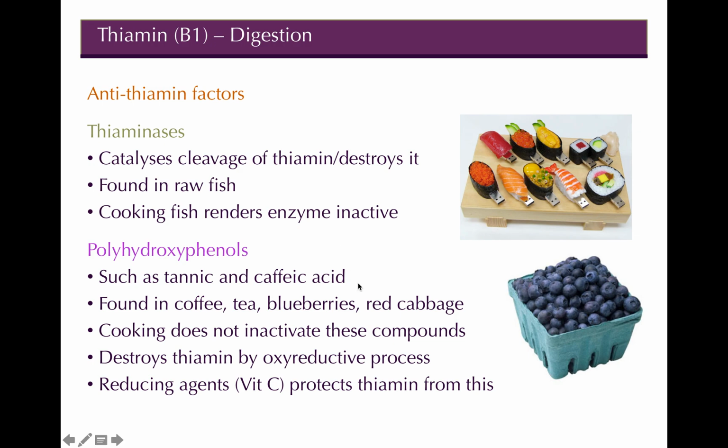However, you can avoid that if the fish is cooked. When you cook that fish, it renders the thiaminase inactive, and then it won't go on to destroy the thiamine. So that's one thing. You don't have to avoid raw fish altogether, but if you are consuming primarily raw fish, and then you start developing some of these B vitamin deficiency symptoms, which we're going to talk about, then maybe look into that. But that's just one thing to consider.